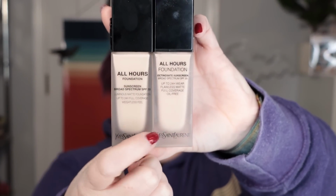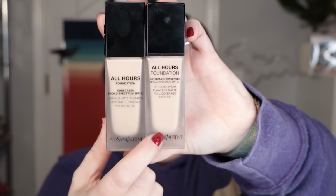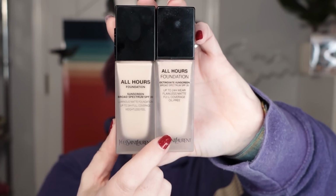I was wondering if the original had SPF, and I don't think it did. No, it was SPF 20. I'm looking at it, and it was octinoxate. Octinoxate, yes, that's the word. This one's a combo. Just random musings as I was thinking. In the swatches, I did compare these two, and I do think the new shade is the neutral undertone. The old shade I had was the slightly more cool undertone, but they're in the same ballpark.